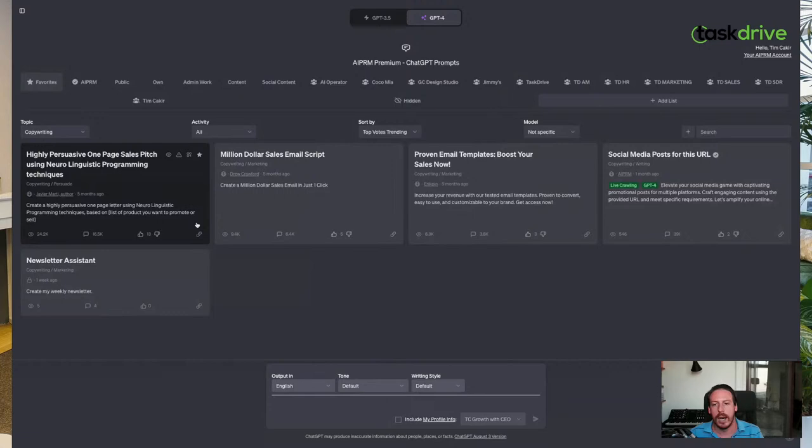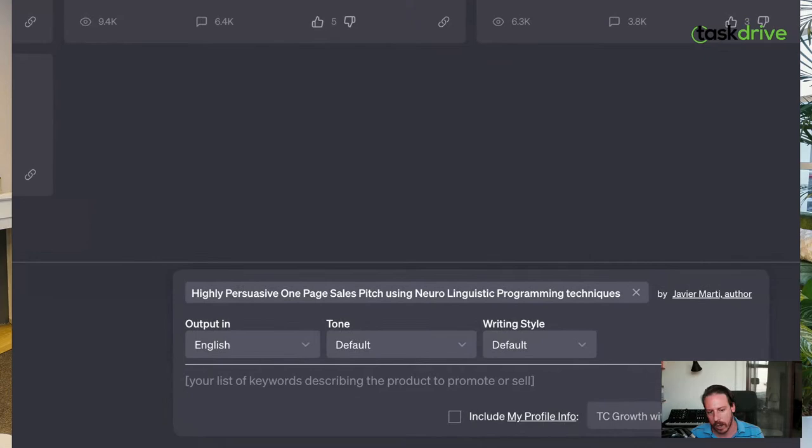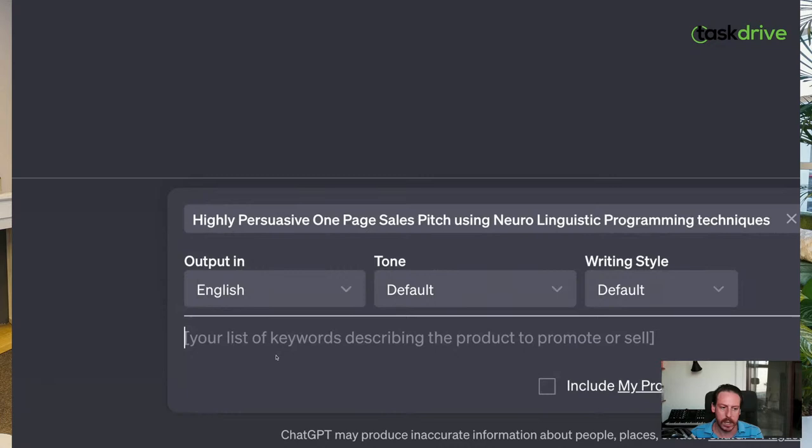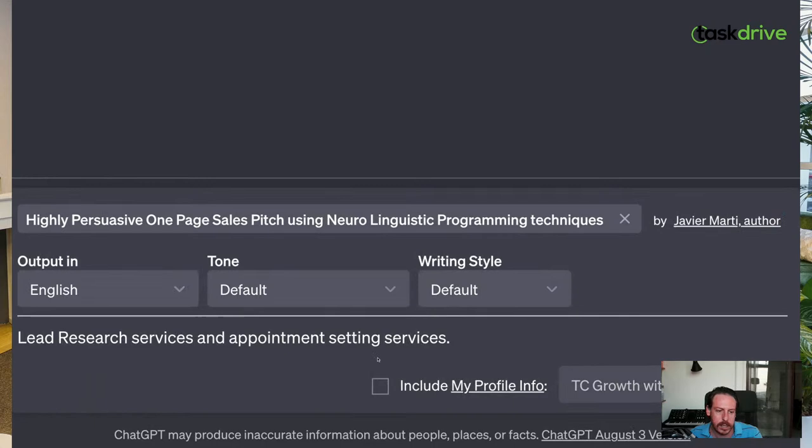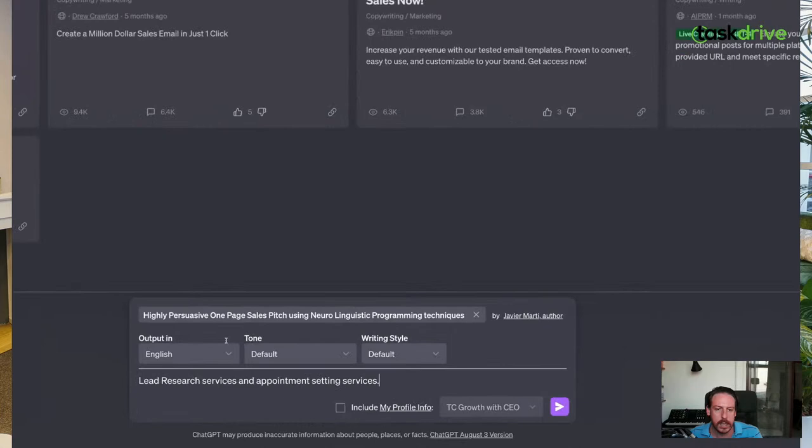If I click that, it's going to ask me, as you can see, for your list of keywords describing the product to promote or sell. So I'm just going to do our own company, Task Drive, and I'm going to write it down. I'm going to say lead research services and appointment setting services. I'm saying services because I want it to know that I'm a service-based business and not a product-based business. I'm not going to touch any of the output, tone, and writing style. I'm not going to add a profile into it. I'm just going to keep this with that prompt, and I'm going to send that to ChatGPT.